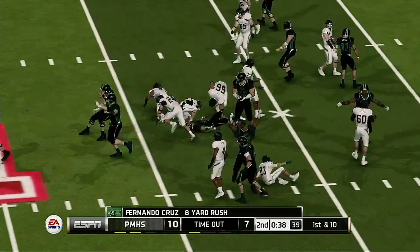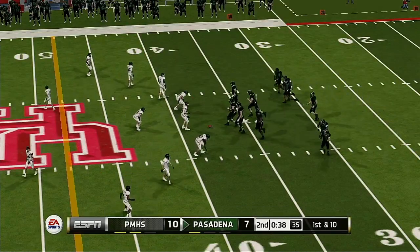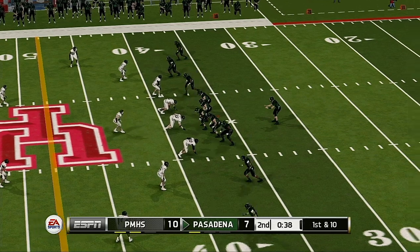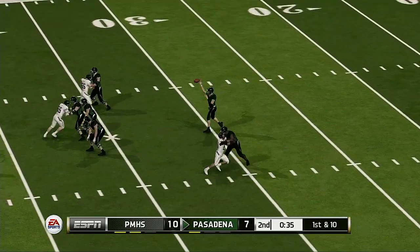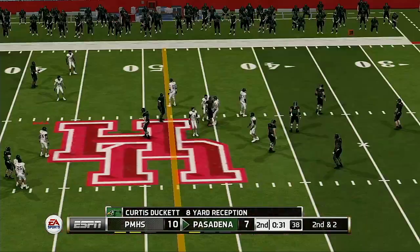Gets out to around the 38. He got the first down and much more. I'll tell you what, this guy is a threat every single time he touches the ball. From their own 38-yard line, first down. There's a strike complete. He's down.